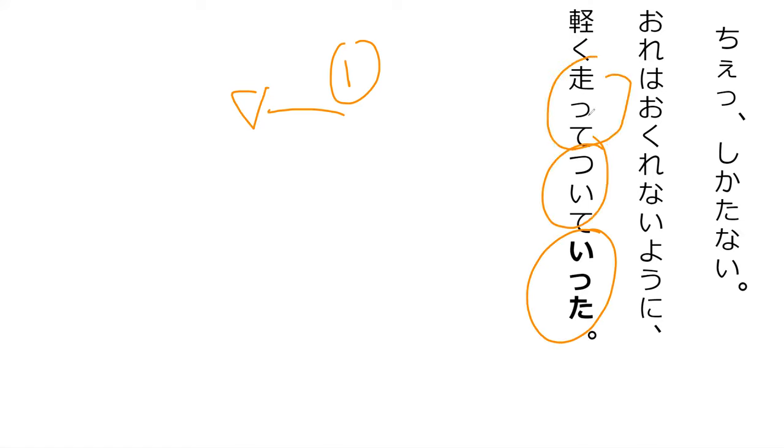So this is no choice. In order to not be late, or as if not to be late, I run lightly to catch up. And then we have this iku in here, this ita. In English, we can't really put this in very easily. It's just kind of there. We would end the sentence without that in English. But in Japanese, it's very important to mention the fact that whatever location the main character is in, he's leaving that location. He's going away from the location, running to join somebody else. That's what that ita is doing there. That's also what the ita is doing here, where it says, "Ore mo tsuite ita." I, as well, continued after him.